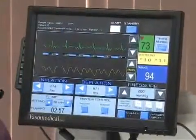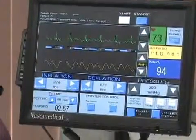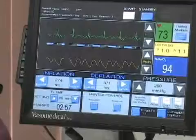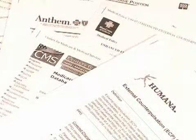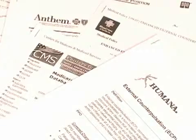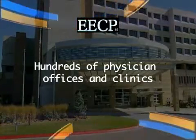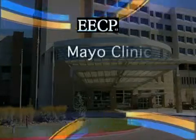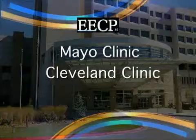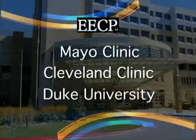In 1995, the FDA granted New York medical device manufacturer Vasomedical clearance to market EECP in the U.S. 4 years later, Medicare extended coverage to include the therapy. Today, EECP therapy is offered at hundreds of physicians' offices, clinics, and leading medical centers, including the Mayo Clinic, Cleveland Clinic, Duke University, and many more.